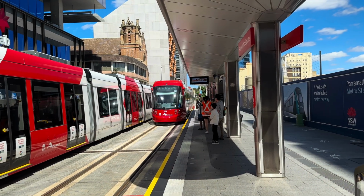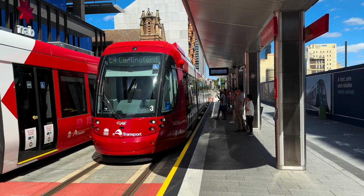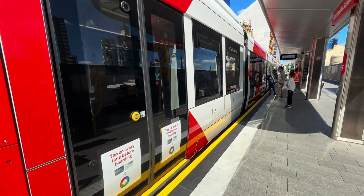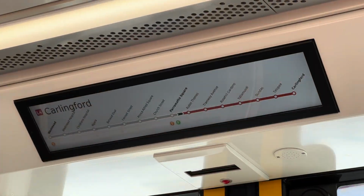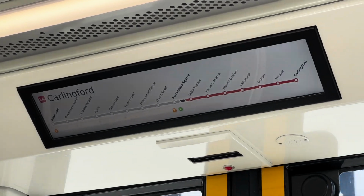And that's a little bit of a look at the very first tram leaving Carlingford tram stop at 5 AM this morning, and yet still all these officials ended up turning up to the very first tram service, which I honestly was not expecting. However, let's go back to the video and to an explanation of the brand new Parramatta Light Rail Line, or the L4 Westmead and Carlingford Line.